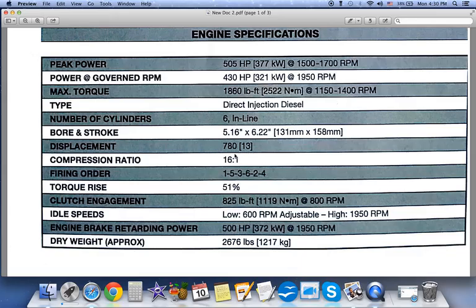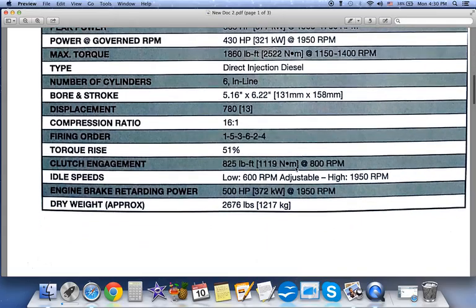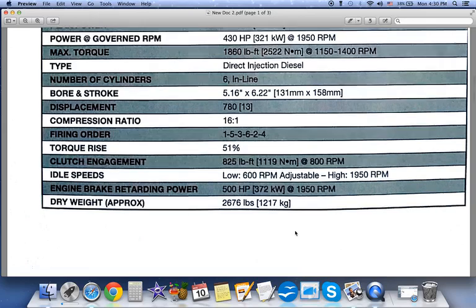So the displacement is 780, I assume that's cubic inches, with a 16 to 1 compression ratio. Pretty high torque rise, 51%, I think that's a good thing. That's the clutch engagement, 825 pounds at 800 RPM. And it's a pretty light engine, only 2676 pounds. I remember my Cat C15 was, I think, 3200 or 3300 pounds.